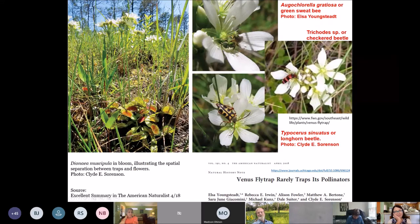Well, that brings me to something with the Venus flytrap that some guys published in 2018 in American Naturalist. It's a really good article. What they showed was that the things that pollinate the Venus flytrap and the things that the Venus flytrap eats are very different. And that's pretty smart, right? You wouldn't want to eat your pollinator. So by sending up this shoot, 6 to 10 inches above the plant, the pollinator is up here and the prey is down in this area.